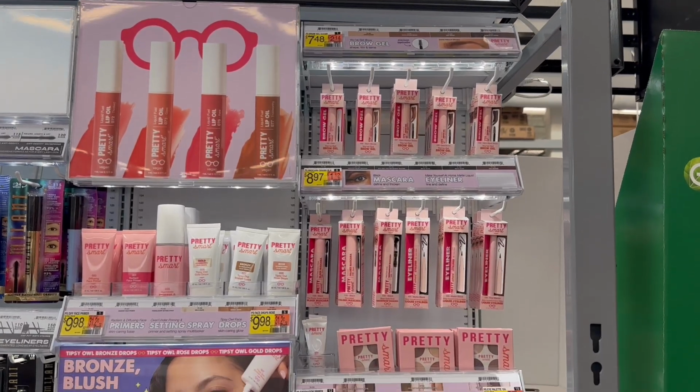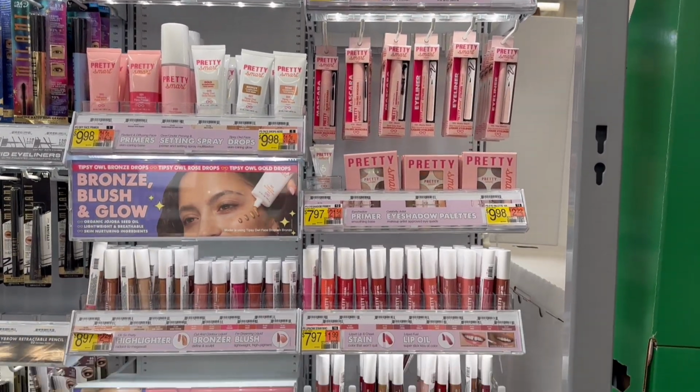So I'm just going to start out with my face makeup, and I'm going to start with the Radiant Face Primer. The whole brand says that it's vegan, by the way, which I thought was interesting at such a low price point. I think it said it was vegan and cruelty-free on the display. I did take a video of the whole display, so I'll overlay that now so you can see all of the products that they had.